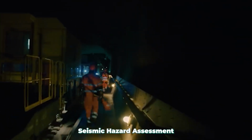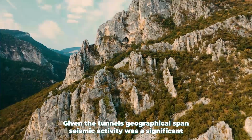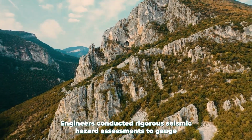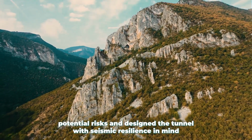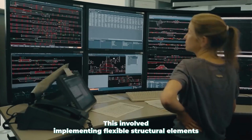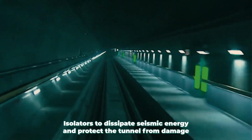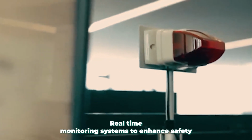Seismic hazard assessment. Given the tunnel's geographical span, seismic activity was a significant concern. Engineers conducted rigorous seismic hazard assessments to gauge potential risks and design the tunnel with seismic resilience in mind. This involved implementing flexible structural elements, shock absorbers, and base isolators to dissipate seismic energy and protect the tunnel from damage during earthquakes.